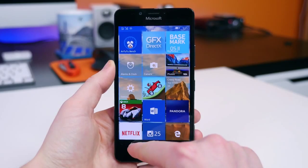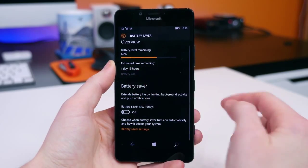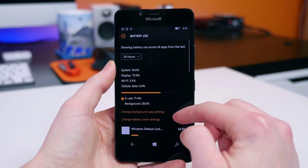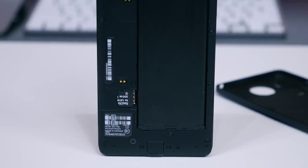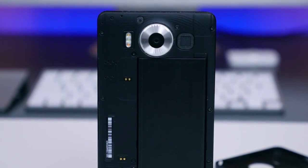The battery life of the Lumia 950 is simply okay. It features a 3000 mAh battery that is right on par with many of its competitors, but Windows 10 doesn't do the best job optimizing itself to save a lot of battery life. The good news is that the battery is removable and the USB Type-C port features fast charging.